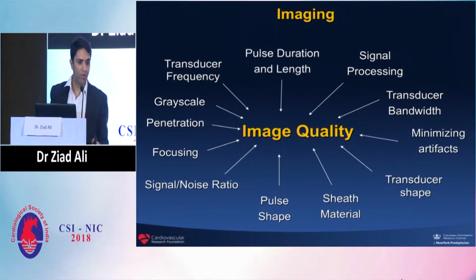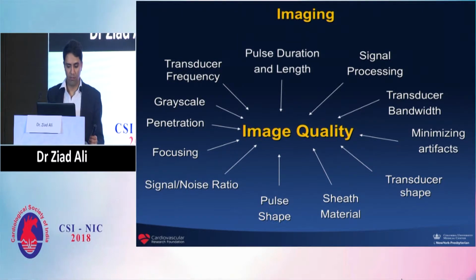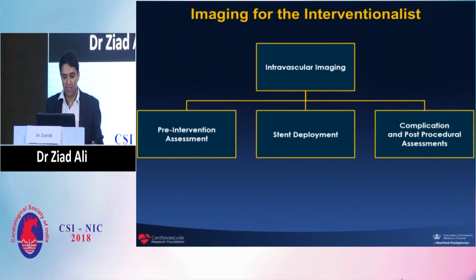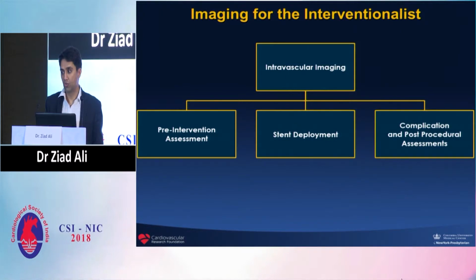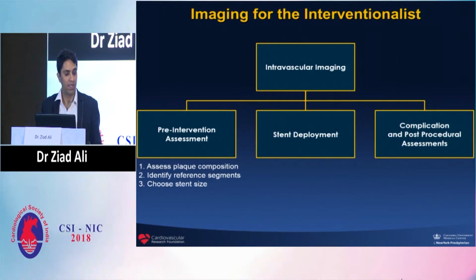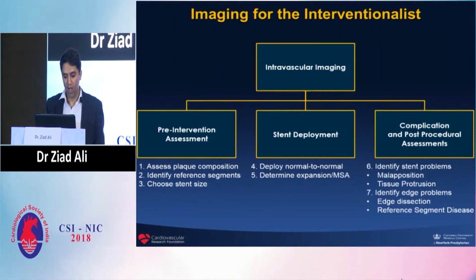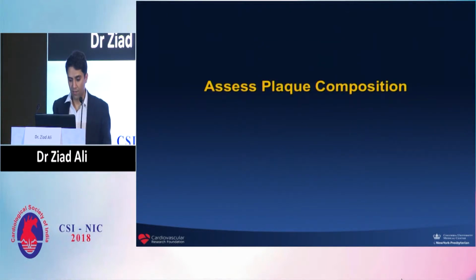There are terms thrown around like grayscale and minimizing artifact, sheath material, pulse shape, pulse duration, and length. But these terms are really for the engineer, not for the interventional cardiologist. Instead, imaging for the interventionalist is actually extremely simple and divided into three straightforward protocolized approaches. The pre-intervention assessment, where we assess the plaque composition, identify the reference segments, and choose the stent size. The stent deployment, where we deploy from normal to normal, and then determine our expansion, and then the complications and post-procedural assessments, looking for problems in the stent and problems in the edges.